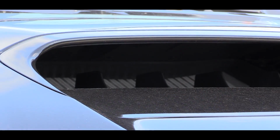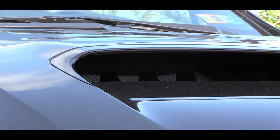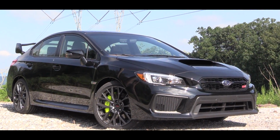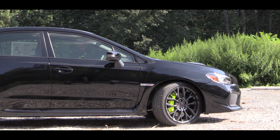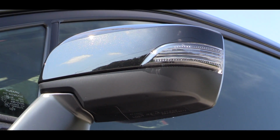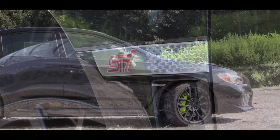And looking up slightly, we will find that functional hood scoop on this one as well, which actually does feed air directly into the intercooler on this one. So not only does it look good, but it is purposeful as well. But making your way to the sides, there are body colored power adjustable side mirrors with integrated turn signals for actually both trim levels on this one, and you will get unique badging within that front fender that the STI and WRX are known for.